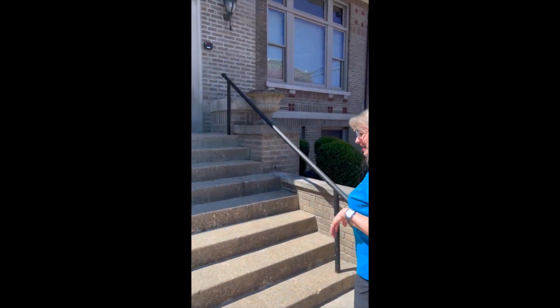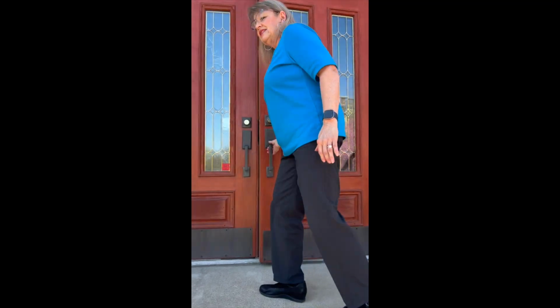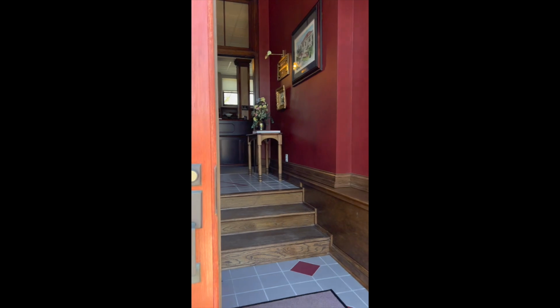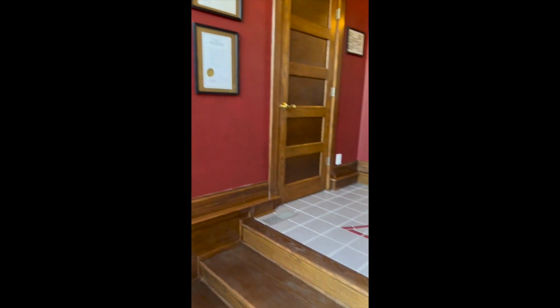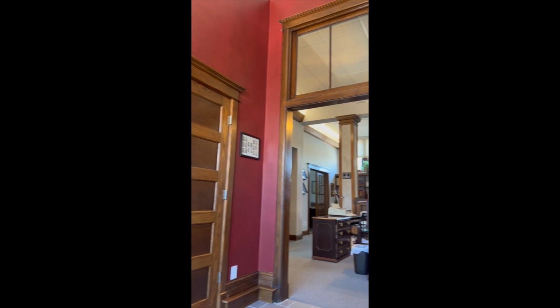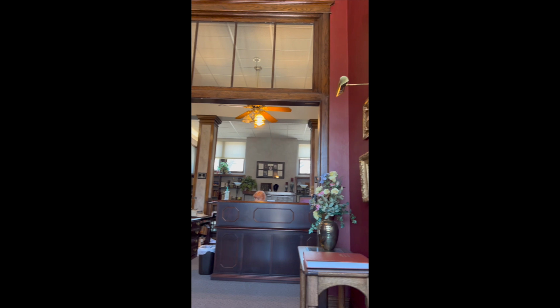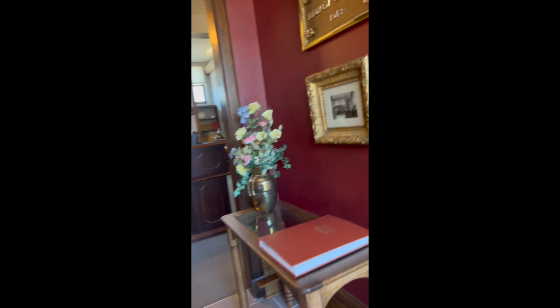So now we'll go inside and take a look at what the inside of the building looks like. This is a building that was built from a grant by Andrew Carnegie. The building was built in 1912. It cost $8,000 at the time to build the building, and that did include the sidewalks. And today we can't even install a sidewalk by itself for $8,000.